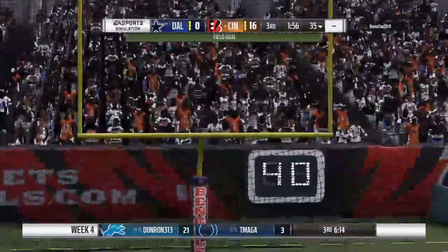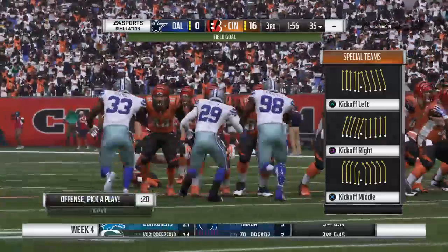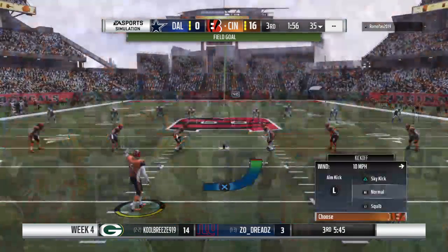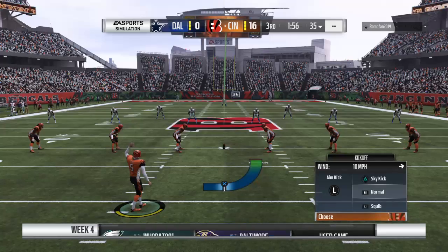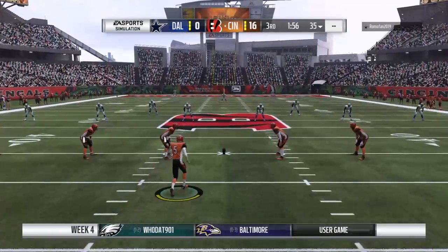And his kick is good. And that's going to make this a 16-0 ball game. So 3 field goals that he's hit now. This last one helps him stretch out the lead. He's been solid, hasn't he?